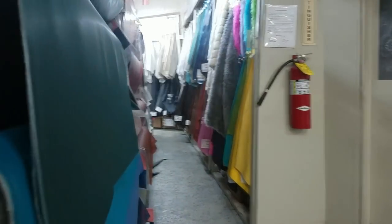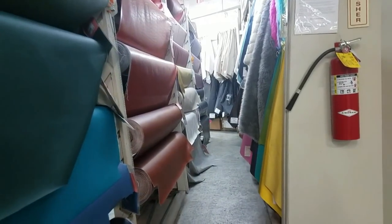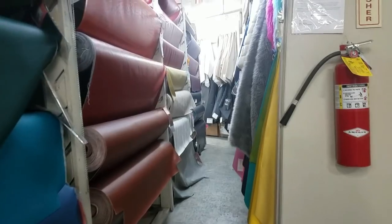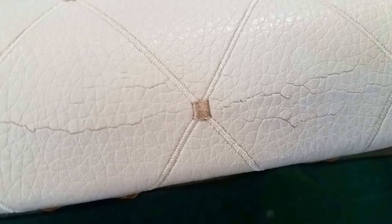Now, as far as vinyls and faux leathers, I prefer not to use them on my seat cushions, or even in warm climates. That's if you keep your home really toasty during the winter months, or in sunny areas. Maybe you have a lot of light that comes into a room, because in just a little while, that vinyl will start to crack. Yep, these are my dining room chairs.